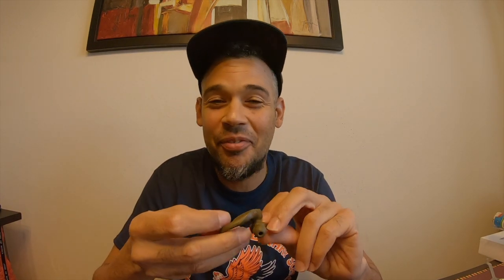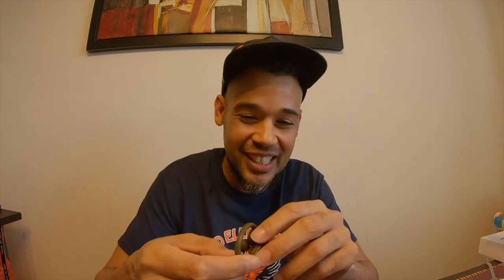Really cool packaging too. I've never seen anything like this before. This is kind of interesting. Just to see if there's anything that can get just a tad bit tighter in there, so the music won't escape or anything. Yeah, this is all I need for me personally. I can already tell, highly recommend.